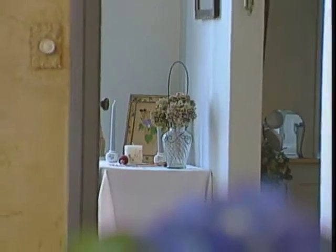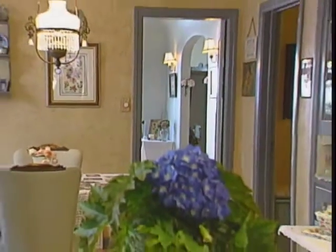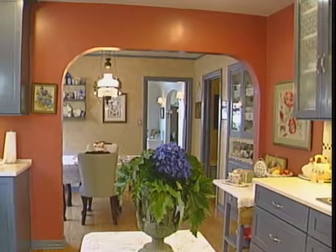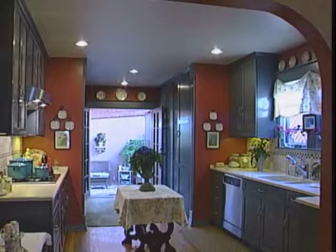Opening up the kitchen was probably the biggest thing that we did. It was 3 separate rooms, and we put the archway through from the breakfast nook. So now we have a large kitchen, and putting the French doors at the end of the kitchen, flowing out into the patio, works really well for entertaining.